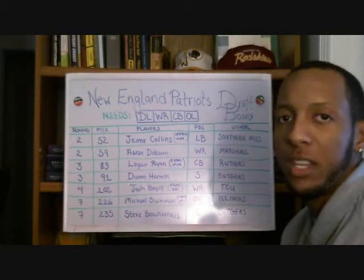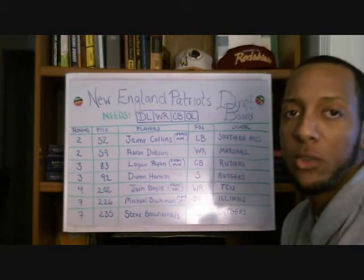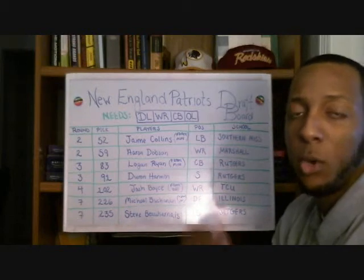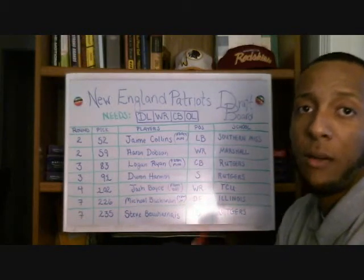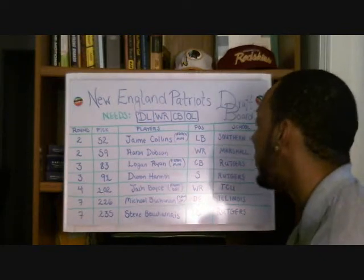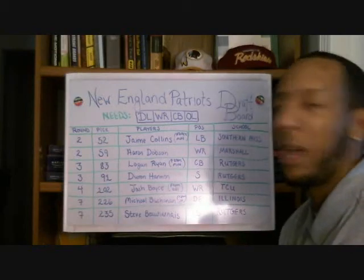Cornerback has always been an issue for the New England Patriots, something that Bill Belichick has been trying to address. They had McCourty. They have moved him to safety. They have Aqib Talib on a 1-year deal. They also have Alfonso Dennard, but they still need more cornerback help. They re-signed Kyle Arrington, and so they can also use some more help at the cornerback position.